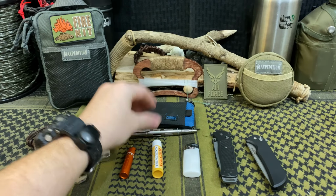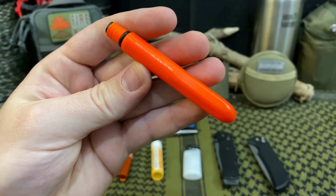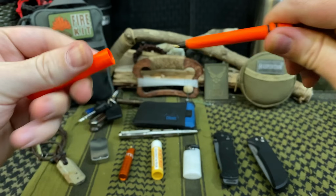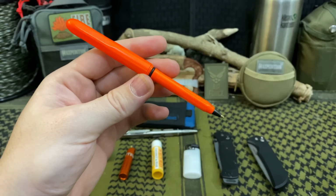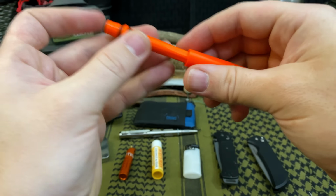If you want to go minimalist, ultra lightweight, smaller than that, I would suggest the Poke Pen. Poke Pen's pretty legit. The reason I like it is because it folds out and becomes a full-size pen, but it breaks down to something lightweight and smaller.